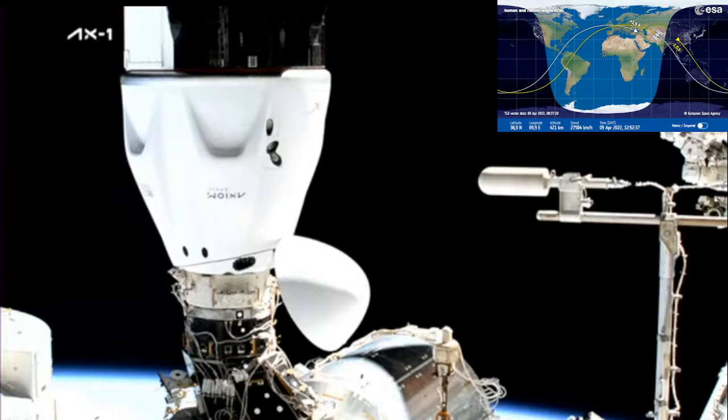And we now have the motion control system on the station reconfigured back in attitude control being done by the U.S. gyroscopes, and they're now going to start engaging those 12 hooks on the Dragon capsule.